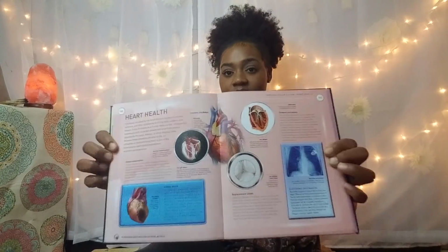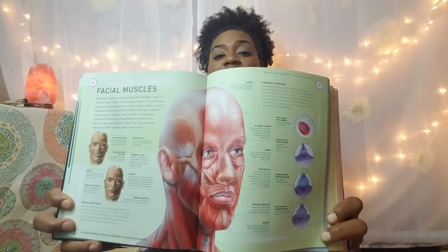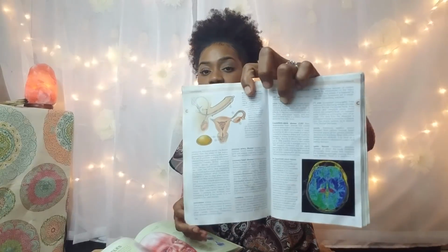It's great for beginners because it really doesn't talk too much. It helps you to understand things on a foundational level. You see all these words here. Yeah, I need this in my life. I throw this book in my bag all the time.